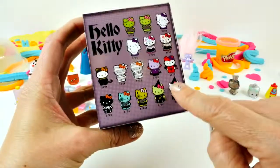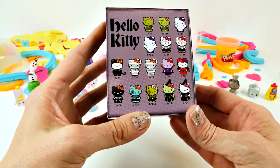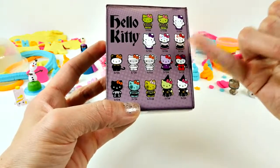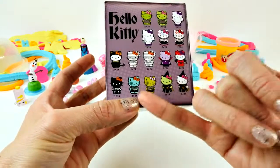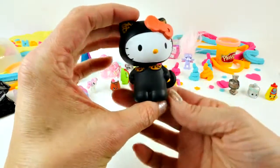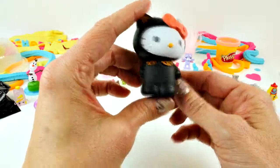So I've opened quite a few of these and I actually have almost all of them. I'm trying to remember who I don't have. I think I don't have this one, and I think I don't have this one, so I don't know. I don't care when I get duplicates of these because they're all so cute. It'd be nice to get them all, but oh, look at this one, so cute. This is a 2 in 24. Aw, that's really cute.